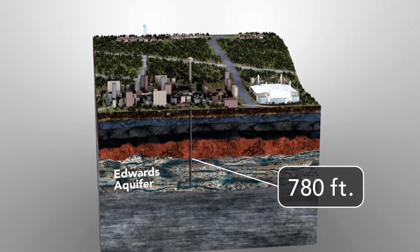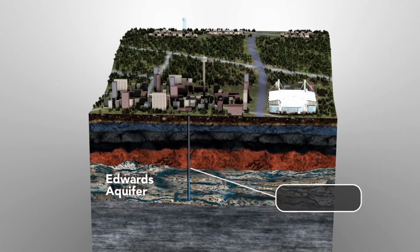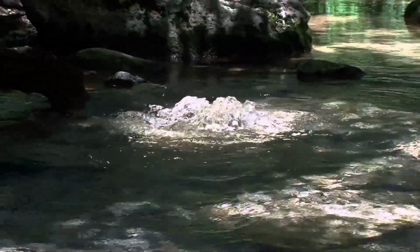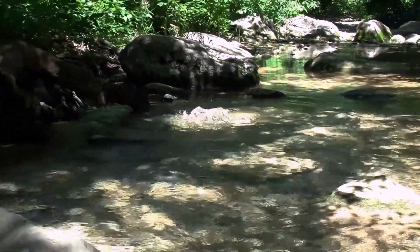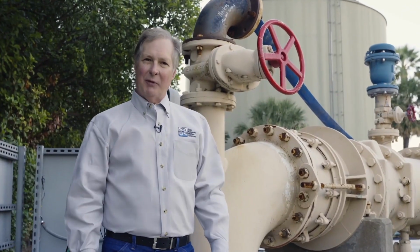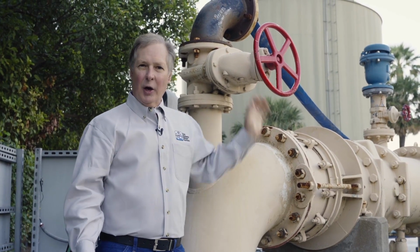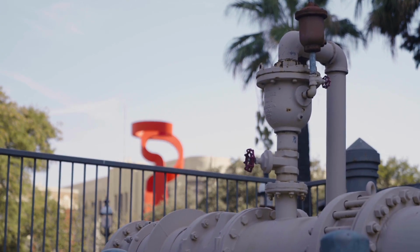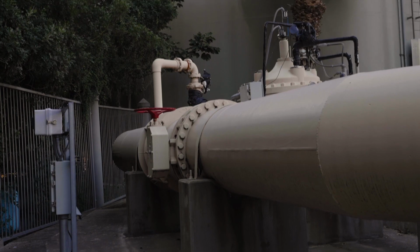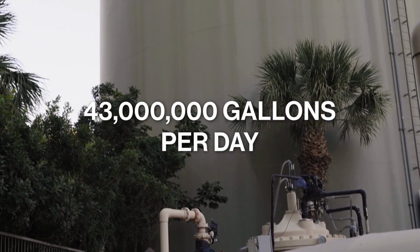And one of the amazing things about the Edwards is the water is under natural artesian pressure that forces water upwards. So flowing wells and fountain springs occur when there's enough pressure to force water all the way to the land surface. For one of our wells here, we don't even have a pump. The water is always delivered to us from the Edwards Aquifer under natural pressure. We just open this valve here and the water comes up under natural artesian pressure. The other 2 wells here do have pumps that we can use when there's not enough pressure for artesian flow. The 3 wells here can produce about 43 million gallons per day.